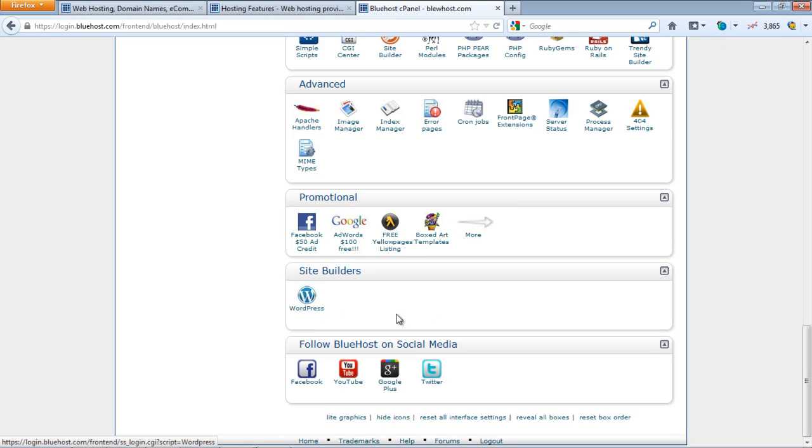It's super simple to use, and on some other hosts, you have to download WordPress and then upload it to your server, and it's kind of complicated, and sometimes you even have to hire someone else to help you. But Bluehost literally has one-click WordPress installation. You just click this button, tell them the domain you want to install WordPress on, and it does it with one click. It's like 30 seconds, and you have a fully functioning site.